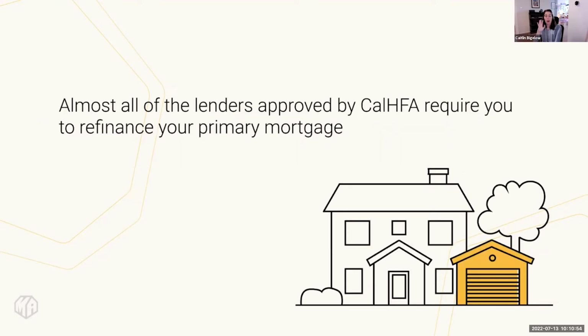The catch is that almost all of the lenders in this CalHFA grant program require you to refinance your primary mortgage. They take a first position on the mortgage. Now, the reason why that's not great is because I'm guessing, and I'd be curious to see how many of you did this, that most of you refinanced your 30-year fixed mortgage last year. So who did that? You guys want to put in the comments how many people refinanced their mortgage? And what rate did you get? Did you get 2.5?